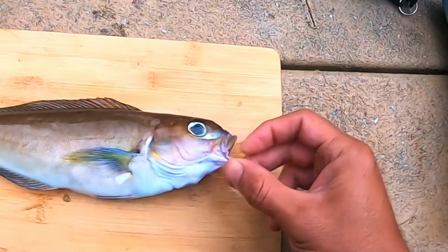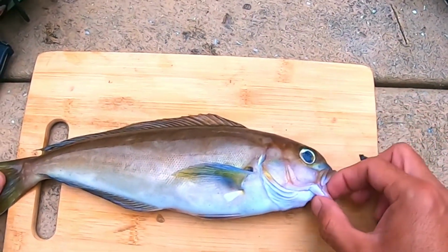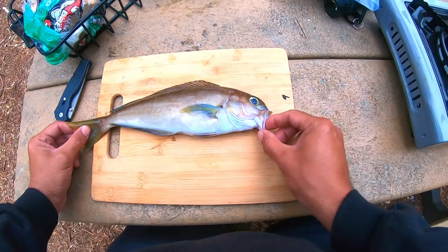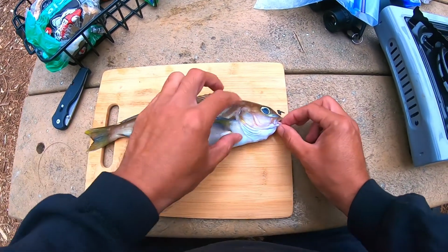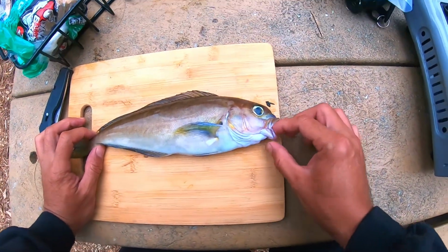Got a nice blunt face, that protruding mouth that you can find on all teleost fish, pretty much. Premaxilla, maxilla, and dentary at the bottom, opening up where they articulate so they can create that vacuum-like structure to suck in their food, essentially.